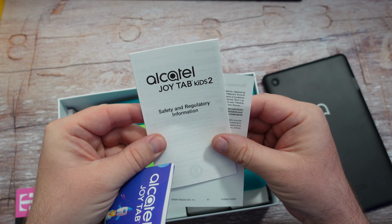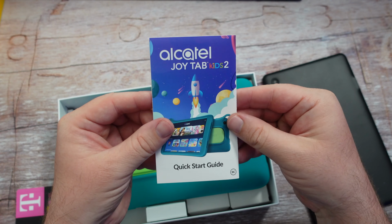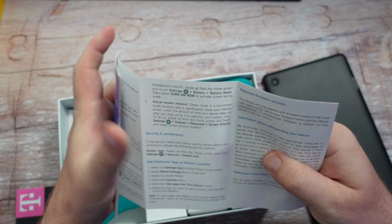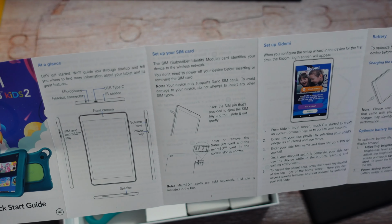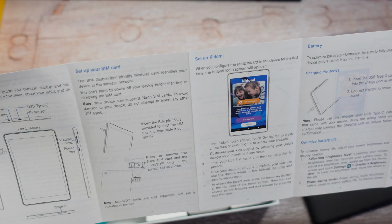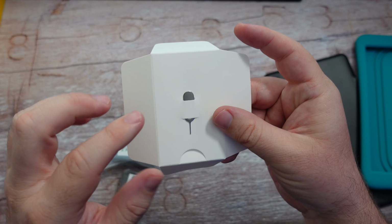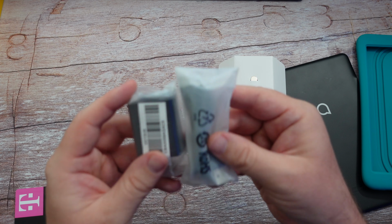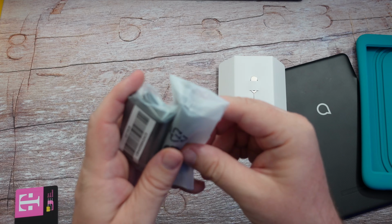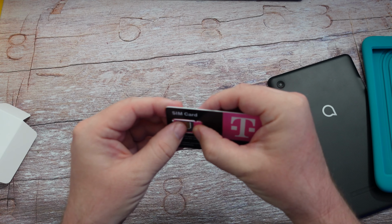So the papers inside are rules and regulatory stuff, terms and conditions, and then you have your quick start guide, which kind of shows you how to use the tablet in terms of things on here, things I already pointed out. You get the IR sensor, you have volume keys, you have your micro SD card expansion, you have how to put in the SIM card, stuff like that. Comes with a SIM card ejector tool, and then you also get a charging cable. So you get the charging brick and the charging cable to charge up a tablet in case you don't have a USB-C charger.